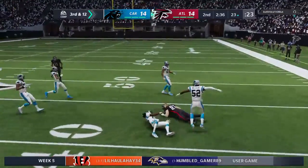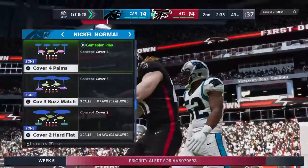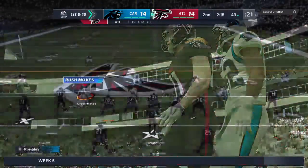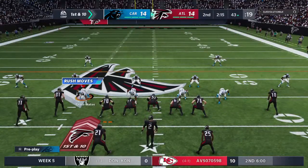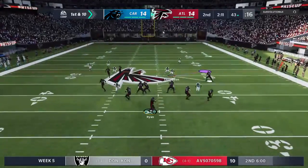That is taken in by Hurst. And they're going to get this beyond the 40 before he's taken down. Over 70 yards receiving now for him in his first half alone, as he's got a 1st down on that last catch.